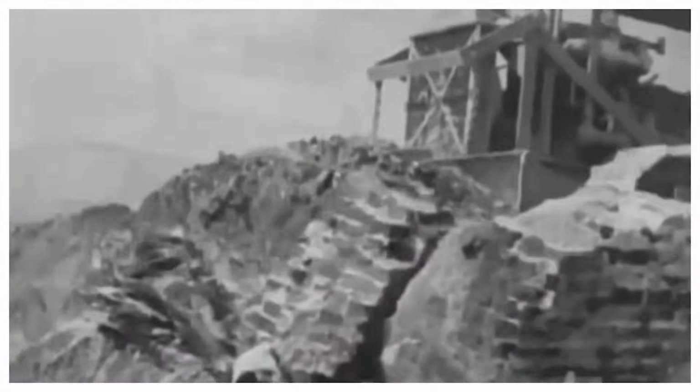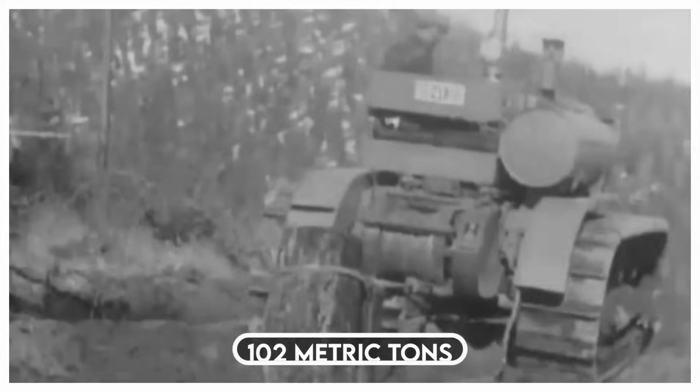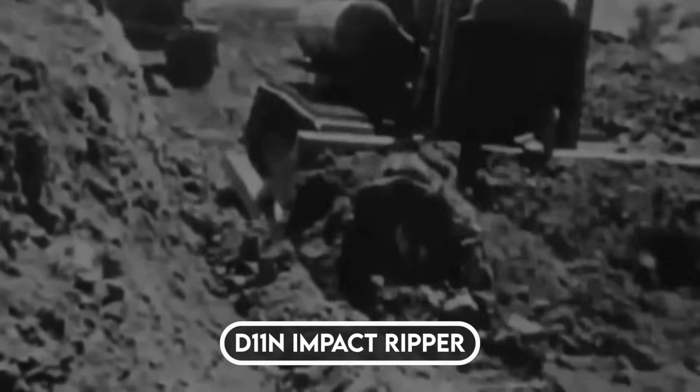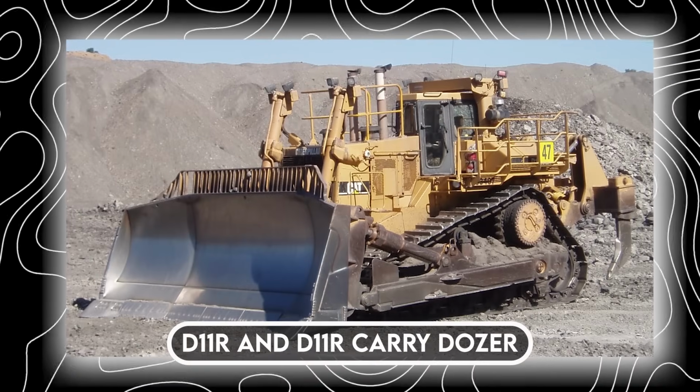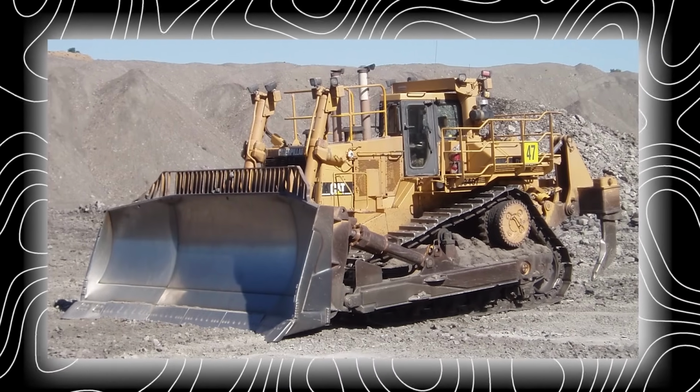In 1987, a hydraulically powered impact ripper was added to the D11N, which raised the weight up to 102 metric tons. This would become known as the D11N impact ripper. The D11N held strong for a decade, but in 1996, Caterpillar introduced the D11R and D11R Carry Dozer at the Las Vegas Mine Expo show.